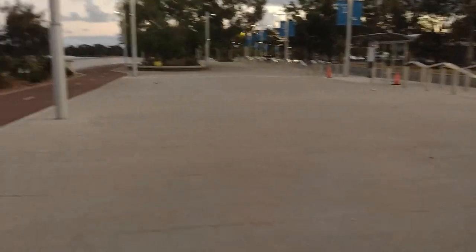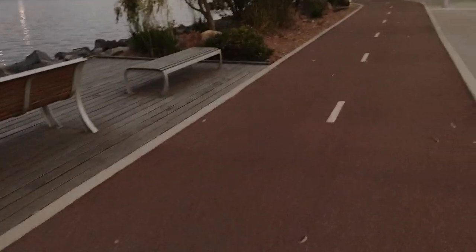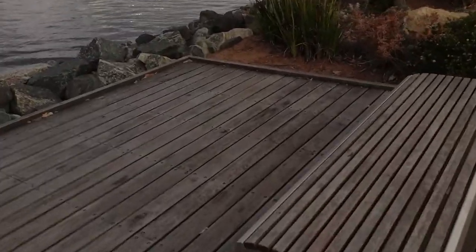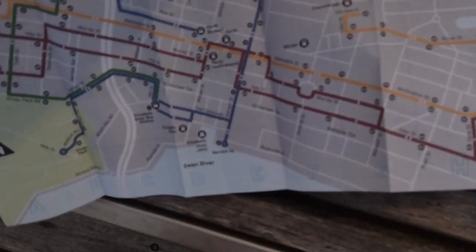I'll show you on my map real quick next to the river bench here. Getting it out. Yes, I've already collected a new Perth CAT map, of course. The map on this looks so much better. Look at this. Wait a minute. Here we go. Sorry. Opening it up. Pretty stiff. Look at that. Looks so nice, doesn't it? It's like slightly diagonal.